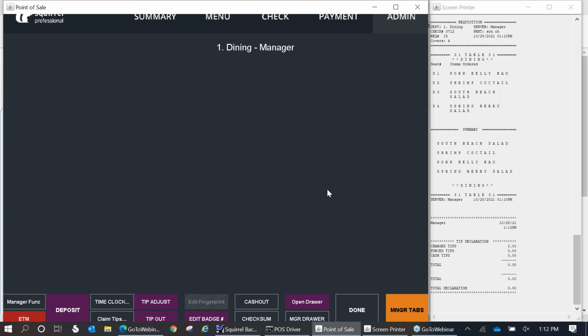The next feature that I want to show you guys that we're pretty excited about is manager drawer assign, essentially. For years and years within the Squirrel system, the employee assigns the drawer. So as a bartender, I go in, I hit drawer assign, I pop in my card or my number, and it assigns the drawer to me. What we've had is a lot of requests that managers want to do that, and they want to do it by shift. So the manager is going to go in and assign the drawer to the staff member that's going to have access to it just prior to their shift or just as their shift is starting.